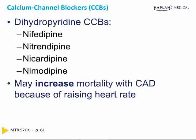because of a reflex tachycardia. When your heart beats fast, it consumes more oxygen. Beta blockers lower heart rate. Beta blockers lower mortality. Calcium blockers in sinus rhythm don't lower the heart rate. They lower the heart rate in arrhythmias, but they don't lower the heart rate in sinus. They cause a vasodilation and a reflex tachycardia, and they're no bueno. They're bad in people who have coronary disease.